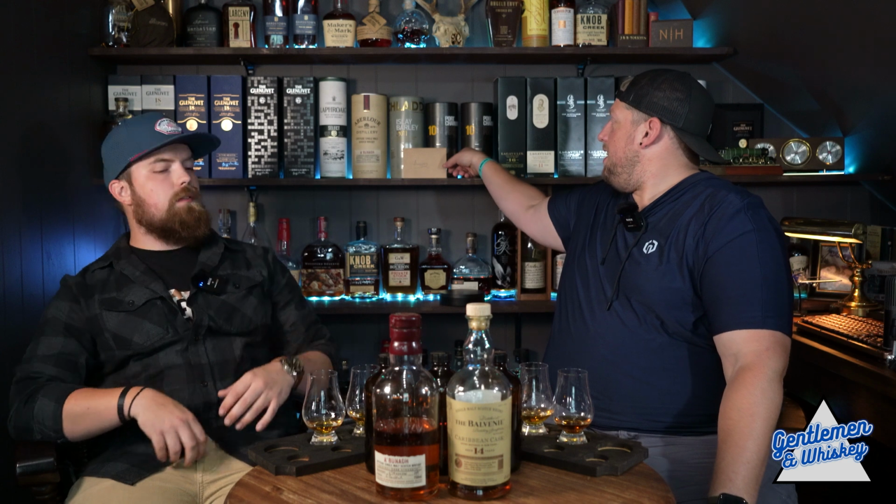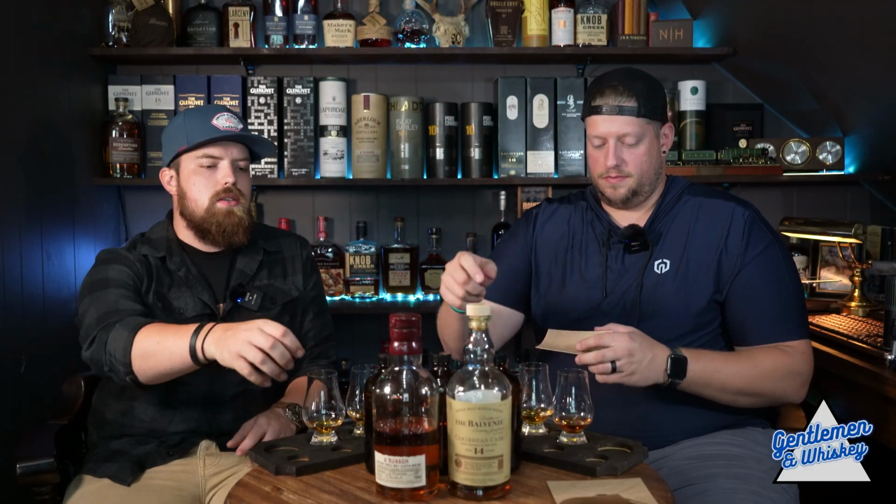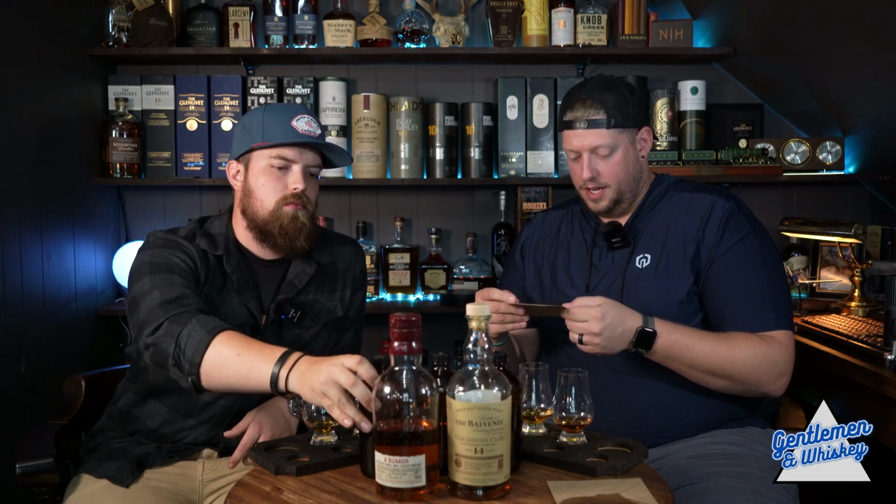Okay. Should we find out what we have? Yeah, let's do it. Answers. Drum roll, please. And thank you. We even sealed the envelope. Okay. So the first bottle was this one, which was bottle number 3. That was indeed the Aberlour A'Bunadh.